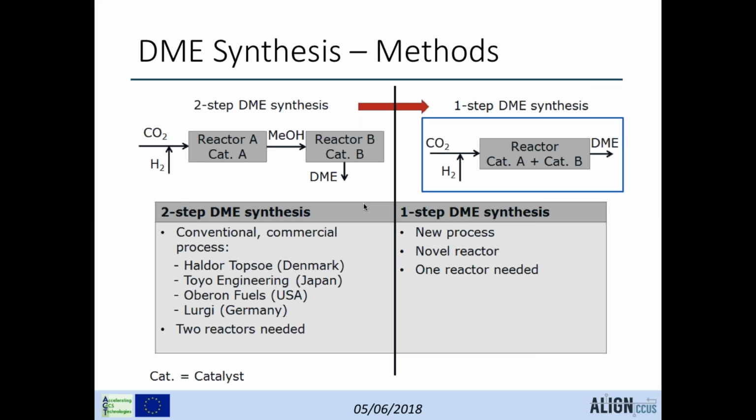Now we come to the right-hand side, which is one-step DME synthesis, and we are going to use this method for this ALIGN-CCUS project. Here again we see two adducts, CO2 and hydrogen, but this time the difference is that we need only one reactor, and in this one reactor we have a catalyst which is actually the combination of catalyst A plus catalyst B. That means having both properties of these catalysts, and it is responsible to convert CO2 and hydrogen directly to DME, avoiding the in-between step of methanol production. So it's a new process. A novel reactor we are going to use, and only one reactor is needed for this.